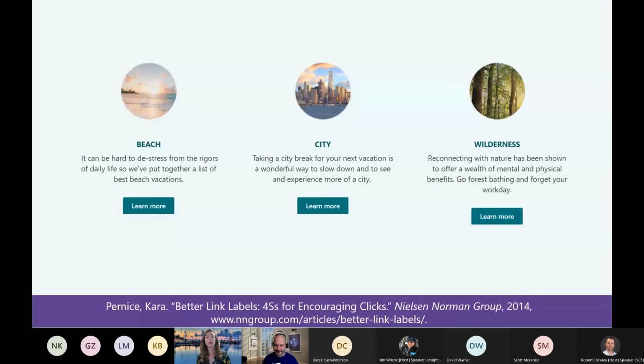Another way to show some of this content or link to it is just a button. And how many people have seen this before? I know Hugo was alluding to it earlier. So beach, learn more. City, learn more. Wilderness, learn more. Not only do those screen readers not really capture the context of what that is, but there are some people who have visual spatial processing challenges. So again, think of that wider audience. It also doesn't support any of that information foraging with my whole truffle pig mentality. I want to find out something great about the beach.